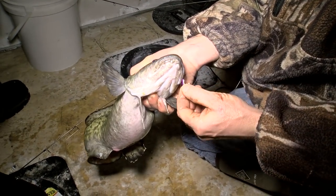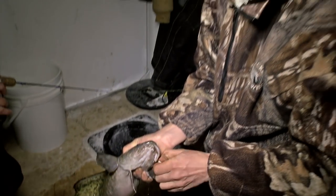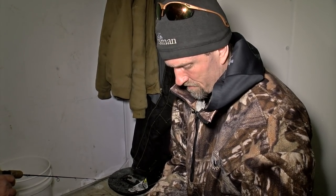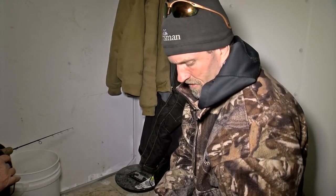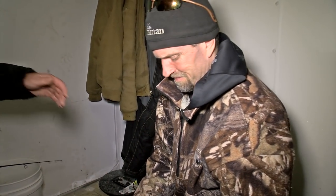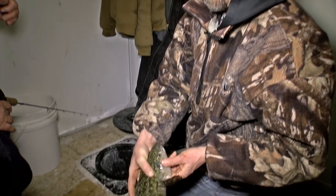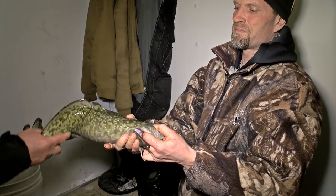And I want to tell the folks that later in the year, you actually will guide for these. And folks, you can keep as many as you want, right, Matt? And they're absolutely the best eating fish in the world, right? Hold them up nice and high, if you can. And I want the folks to see just how beautiful they are. Isn't that pretty? Look at how he's got a little tail going there.